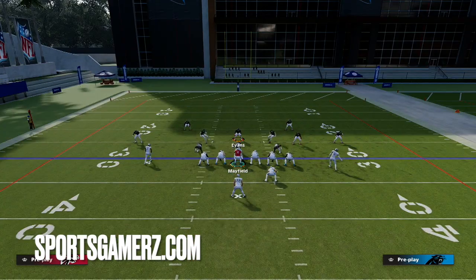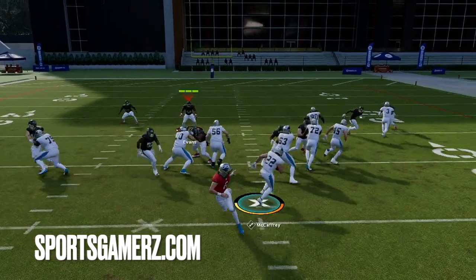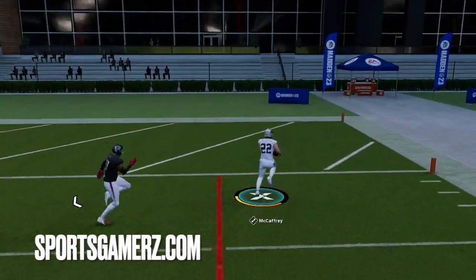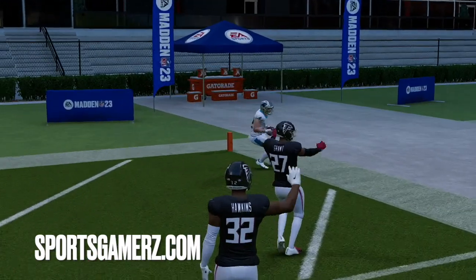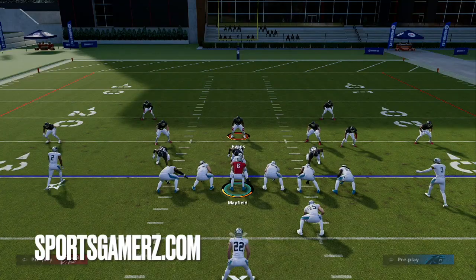Now you're probably wondering, what if they don't press, right? If they don't press, it's still going to work the same way, because some people do play it off man. Look, again, you guys can see here I actually got a touchdown. Once again, the fullback did a great job of taking the safety out of the play, and I just read my blocks. I was off to the races.